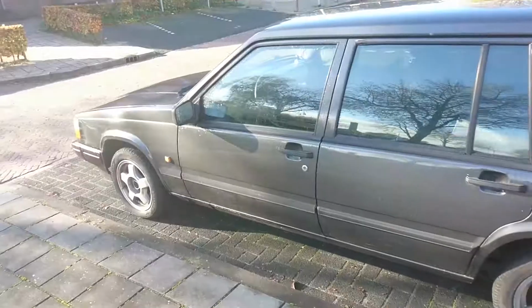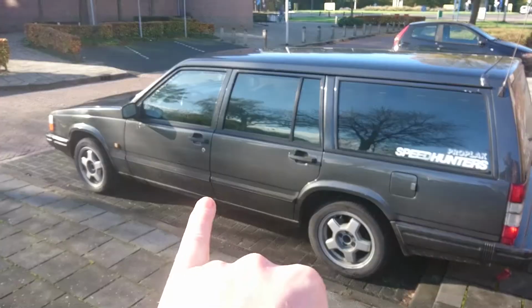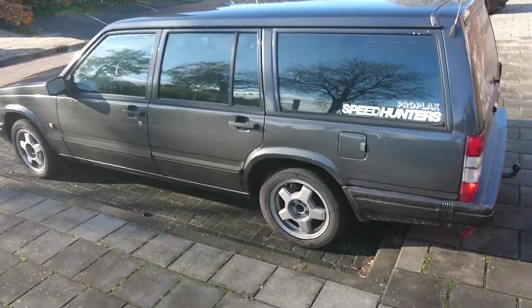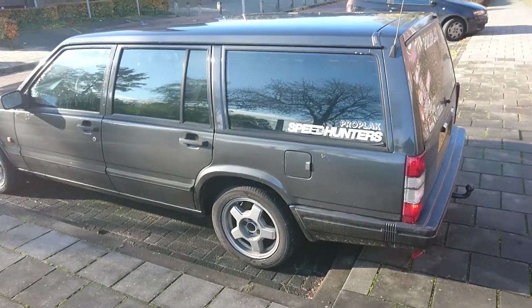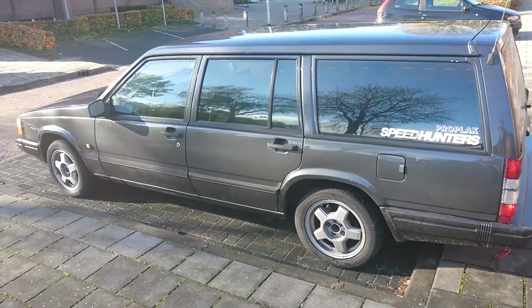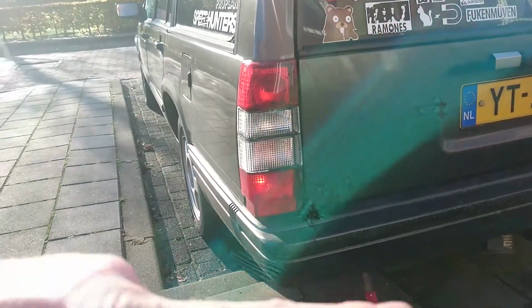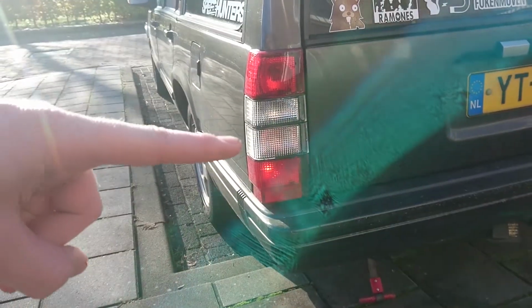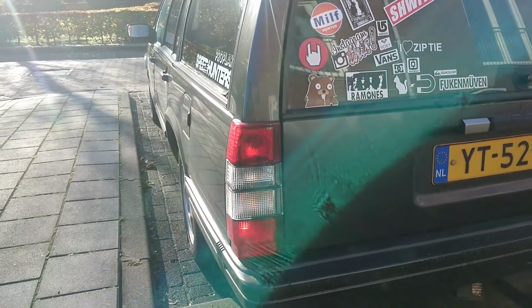Also, I've changed this car a little bit. I don't know if I've shown you guys, but I will now. So here we have the old trusty Volvo. I've replaced the side marker strip there, because it wasn't there. I've bought some new wheels, which are 740 originals, stock wheels, but they're way better than the Steelies. Also, I've replaced the rear lights, because this one is an orange one, which I don't like, and there was a crack in them, so I needed to replace them.